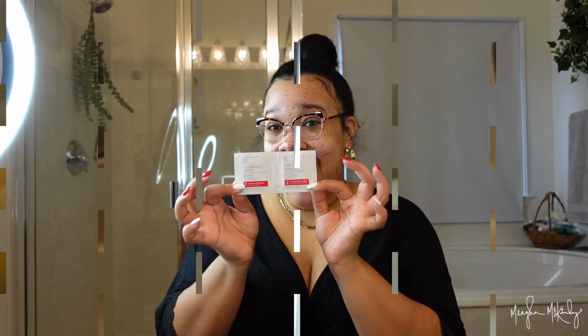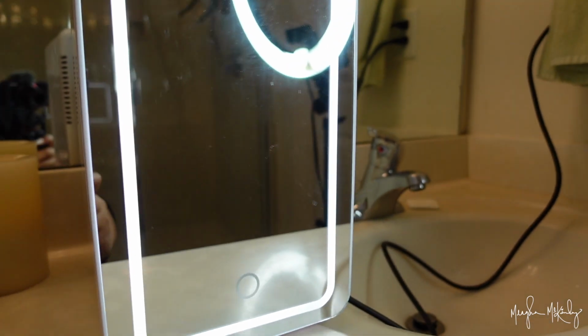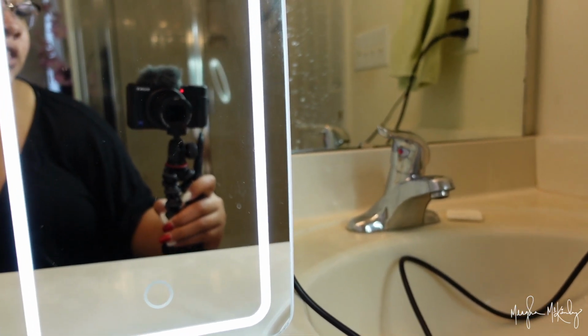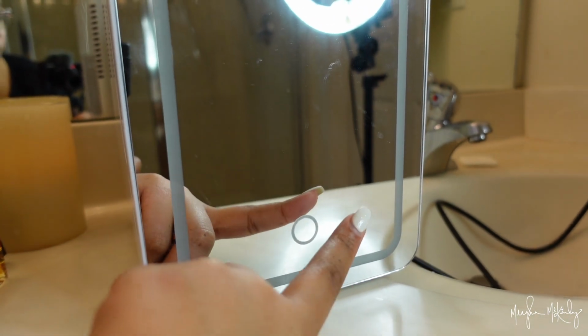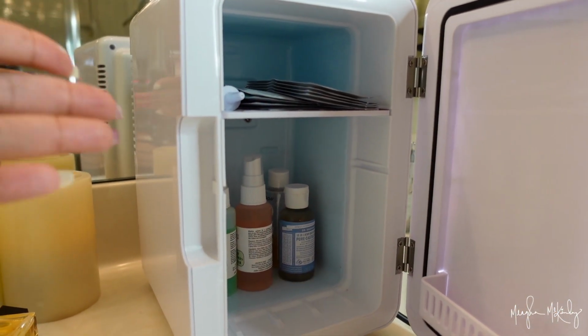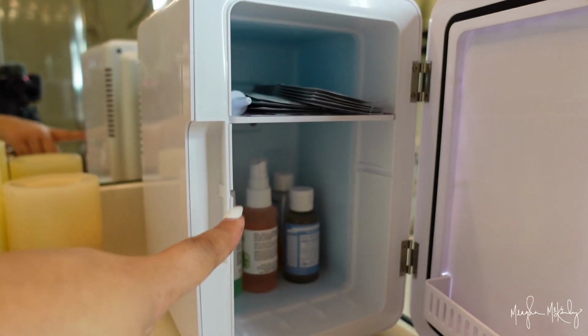So that's that. So yeah, this is the beauty fridge that I got for $22 from Walmart. It was being discontinued, but I've been watching it for a while. And I just wanted to show you that it has the mirror and everything. It has the LED touch light, so you can turn it on and off. Boom. Boom. So when you open it, it also has a switch in the back. The switch in the back will show you that it's either on, off, and it's on cool or hot.